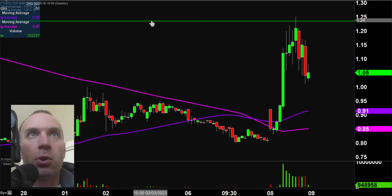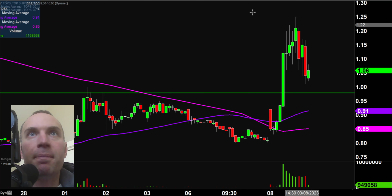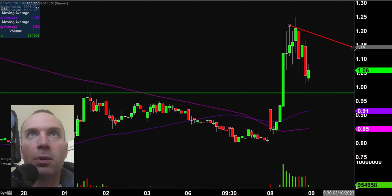So if you do like to play more so pullbacks, an interesting level here is this former breakout area down there around the 98-cent mark. So keep an eye on that. If you're more so a breakout player, then there's a nice little potential breakout area right there around that level right there.